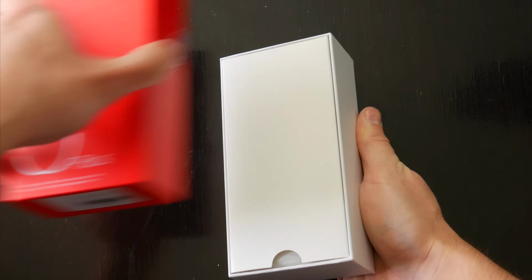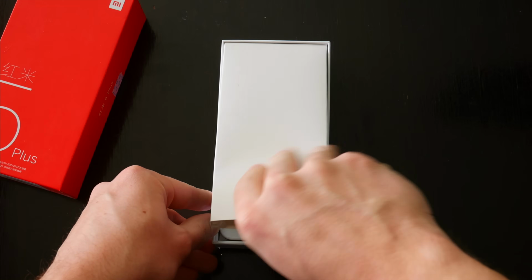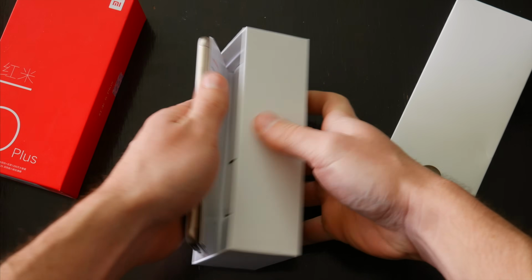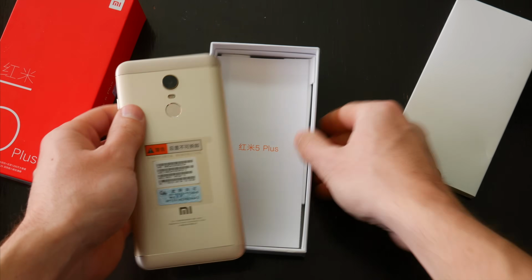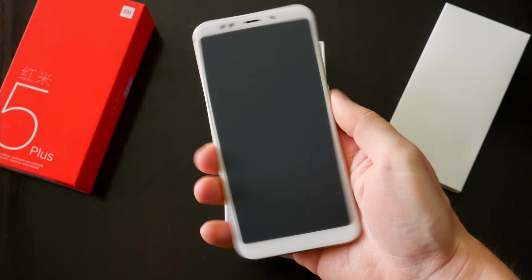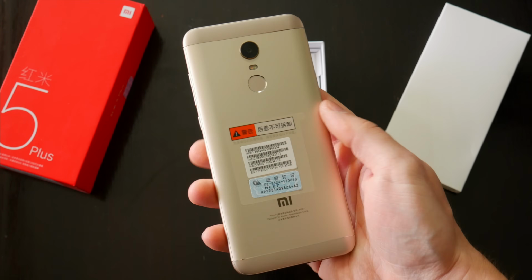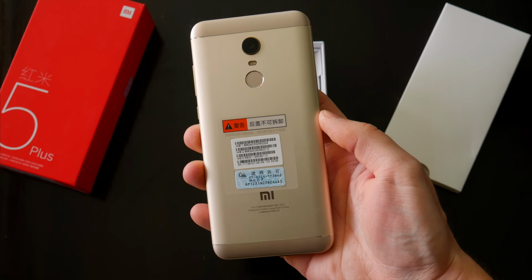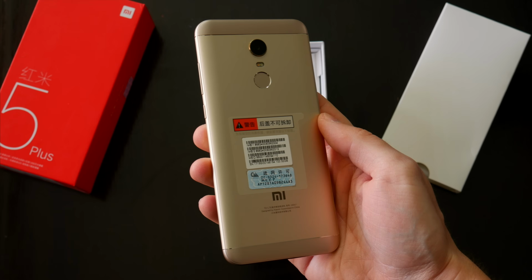As far as the unboxing experience, you do get a couple of things included inside the package, but the first thing I'll pull out here is the phone itself. And just as a quick note, you can get either the Redmi 5 with a 5.7-inch display or the Redmi 5 Plus like I have here with that larger 5.99-inch display. And this device, of course, is in that soft gold color.